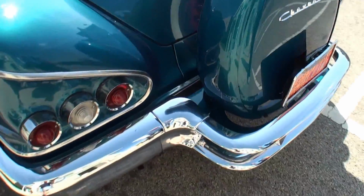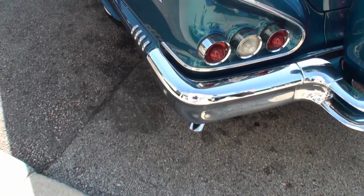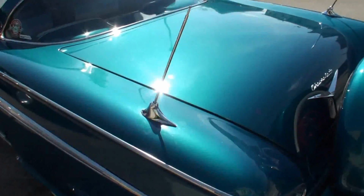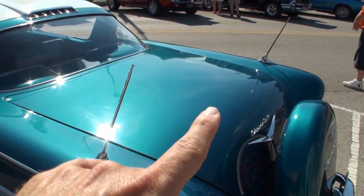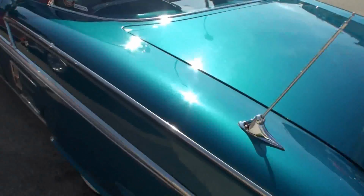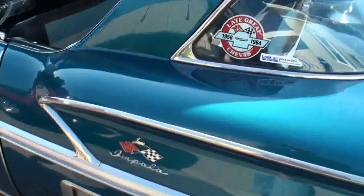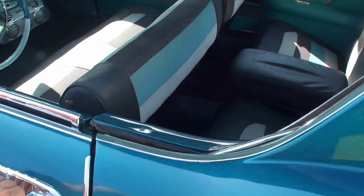Right. You'll notice the exhaust is coming out of the 45. That was infamous with them instead of coming straight back. You got the dual antennas, which was an option. For the 58s, you could have a single up in the front, or you could have a power single in the back. Let's take a look at the interior.